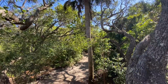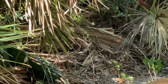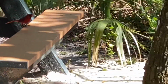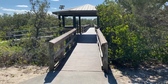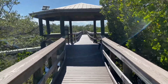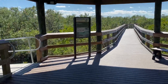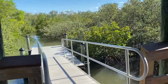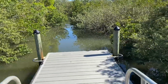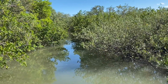Okay. That was worth it. Got some cardinals here. Okay, and the park also includes a segment where we can head out to the river, the salt marshes. This here would be a kayak launch. Lots of mangroves and probably amazing mangrove tunnels throughout this whole vicinity.